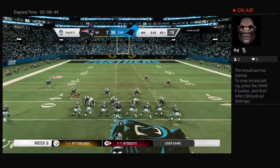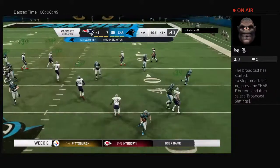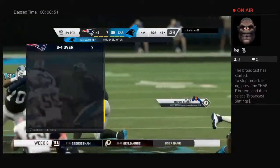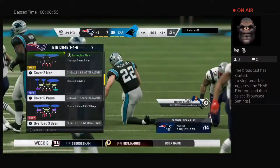Again, they run. Again, it's McCaffrey. And he got blown up, losing yardage on the play back at the 44. That backs him up 1 yard and brings up 3rd down.